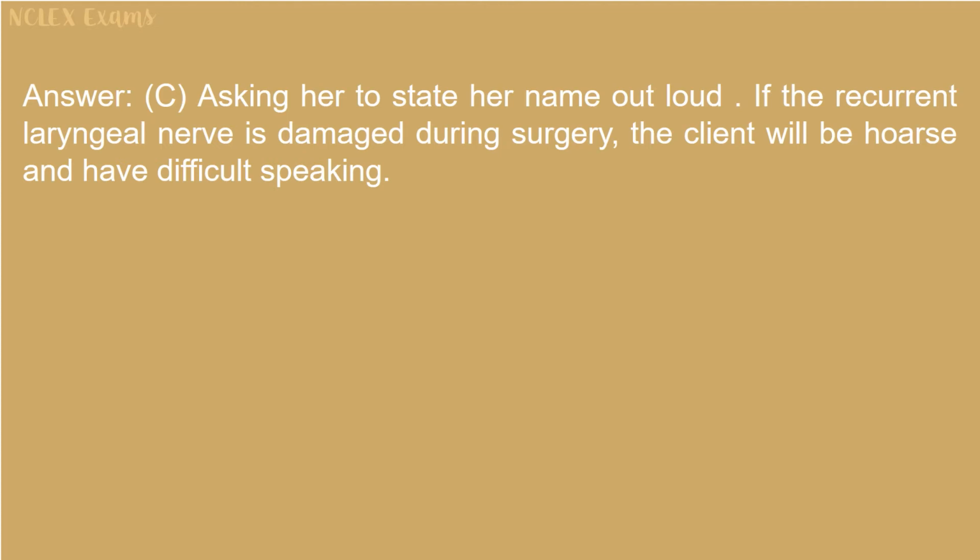Answer C. Asking her to state her name out loud. If the recurrent laryngeal nerve is damaged during surgery, the client will be hoarse and have difficulty speaking.